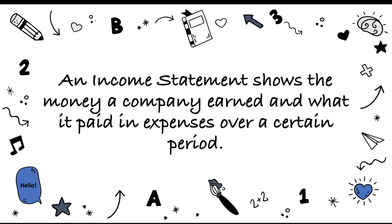An income statement shows what a company's sales, expenses, and profits were over a given period. The statement can provide valuable information for the company itself in making decisions about how to run the business and also for potential outside investors.